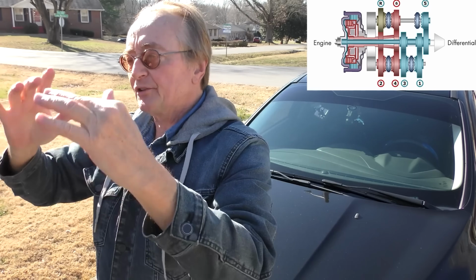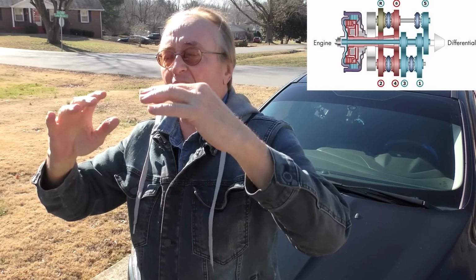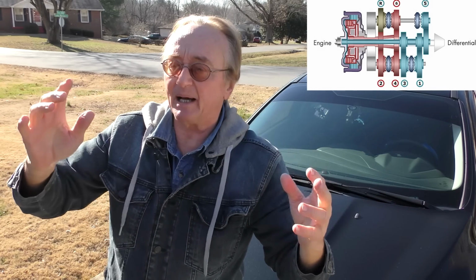Now, it's never stranded him, but that's the problem with those dual clutch transmissions: you get great gas mileage, but often it's hunting for gears. So it feels weird because if you're at a certain speed, it'll try to go down and up and try to equilibrate to get the best gas mileage versus power. He doesn't like the feel of it.